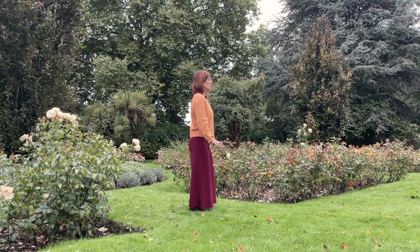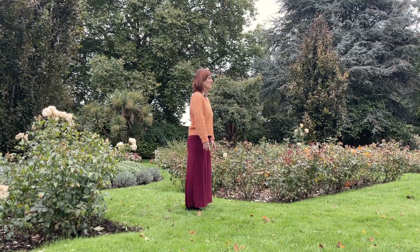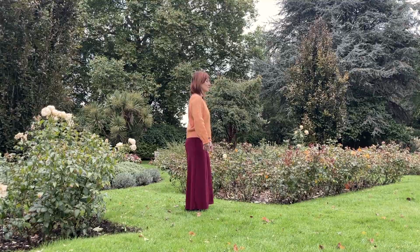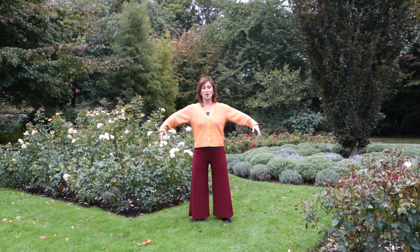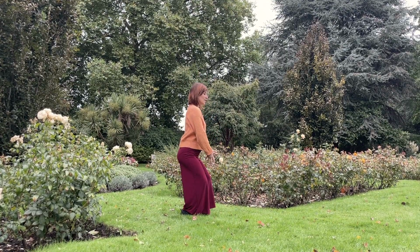and we go to metal element, the element of the autumn, corresponding to the lungs and the large intestine. So we're going to breathe in, expanding from the back, hovering, breathe out.